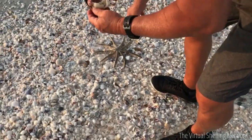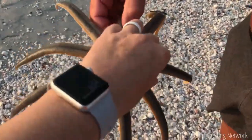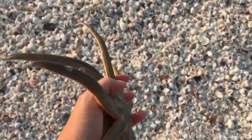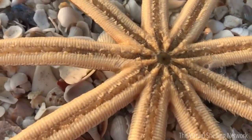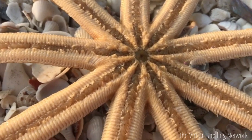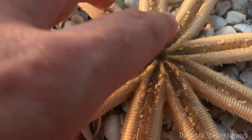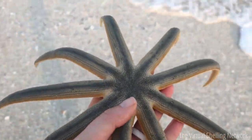Oh, look what came washing in, you guys. Look at this. Super pretty, ginormous starfish. Look how cool. I'm going to flip him over gently, so you guys can see his little feet moving. You guys see his little feet crawling around? It's kind of subtle, but he is alive. So we're going to take him out. It's going to be kind of tough to get him.